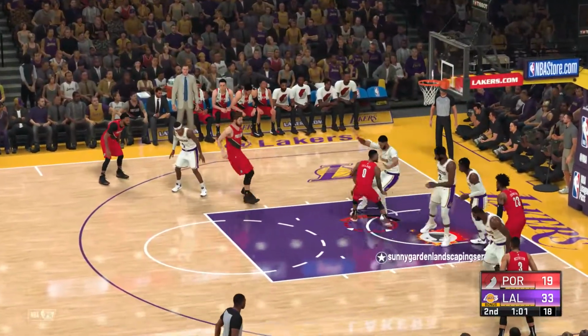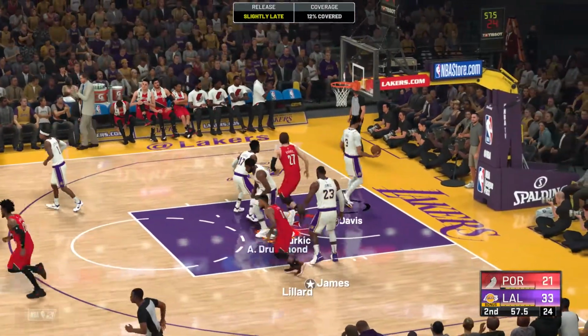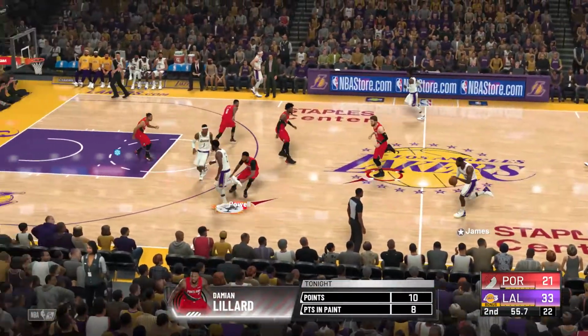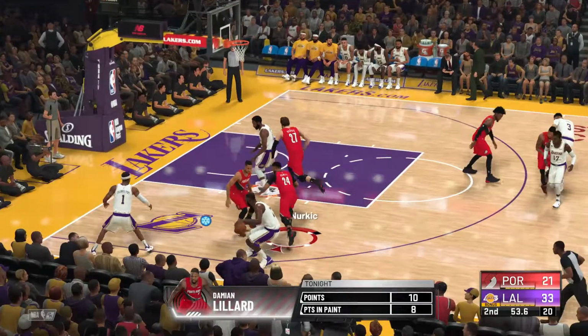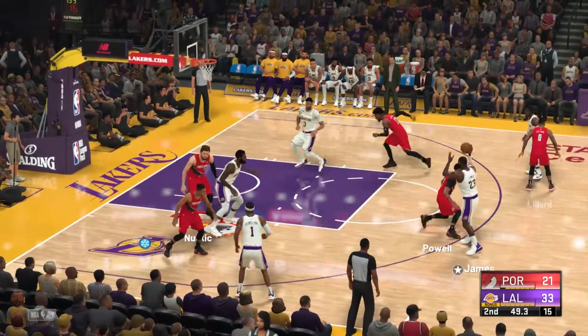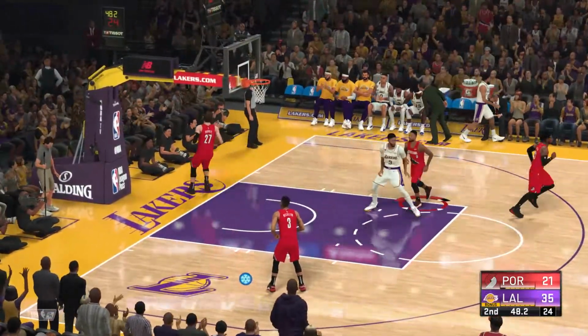Lillard attacking over Davis, and good. Got the friendly bounce off the right side of the rim. Lillard's got 6 points in the quarter. And for someone who spends most of his time on the perimeter, Lillard's a terrific finisher inside. His moves to the basket aren't tentative. They are strong.